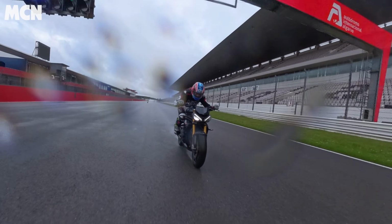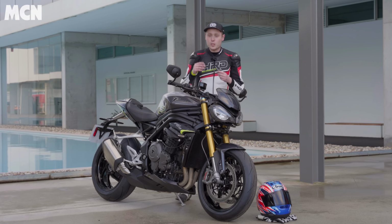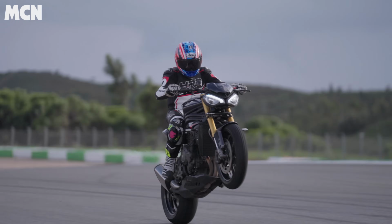This is a wonderful road bike. I've really enjoyed riding it on the road. It makes a great noise, it's comfortable, it's crisp. As I say, it made me look like a hero with the wheelies. But as a track bike, I'm not sure it's where I would spend my money.